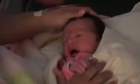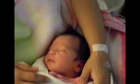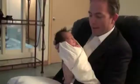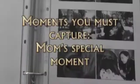Just have your still camera and your video camera on standby, because you're going to spend time with your kid. Mom's going to spend time with your kid. Family members are going to be there to spend time with your kid. So just have it on standby. You can get a lot of footage and a lot of video. You may not use all of it later, but it's good to have.